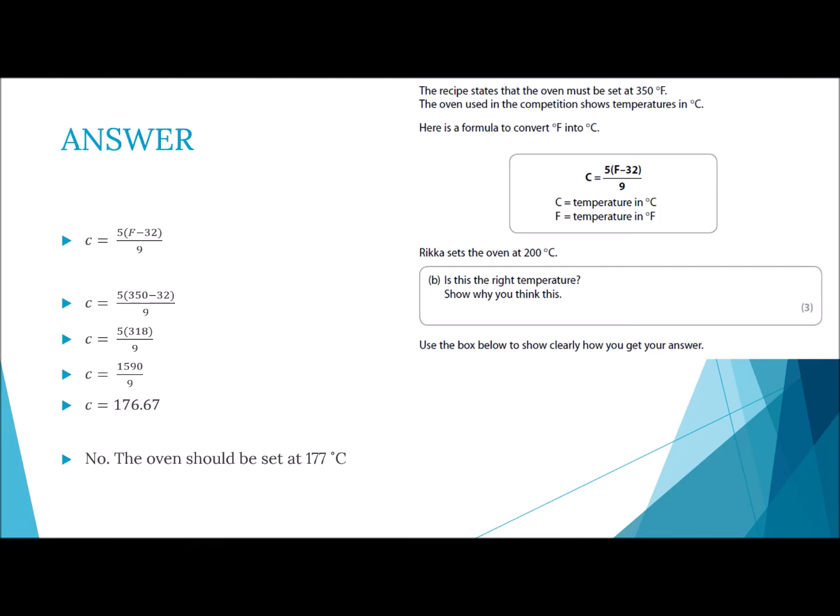That gives me 318. The 5 is touching the bracket, so that means multiply the inside of the bracket by 5, which gives us 1590. And then the final step is the division by 9. And that gives us 176. Actually goes on a bit longer on the calculator, so I've used rounding to 2 decimal places. You could do it to a whole number, do it to 1, doesn't matter.